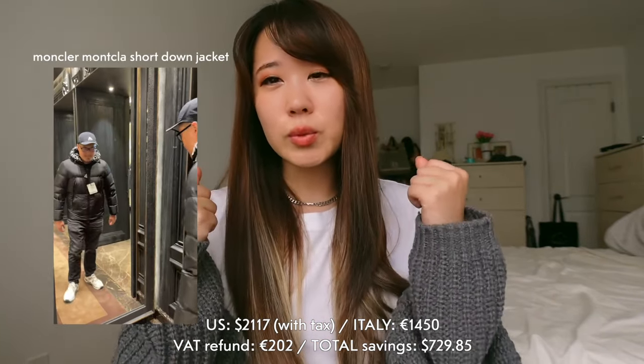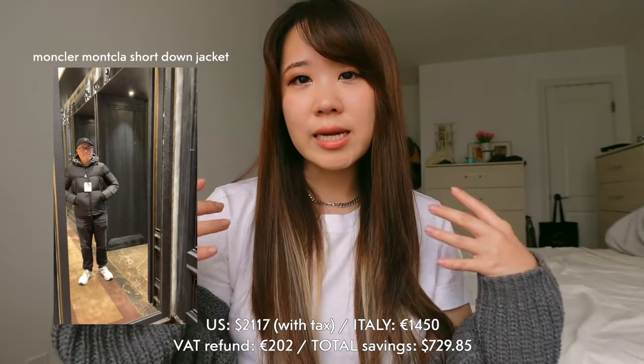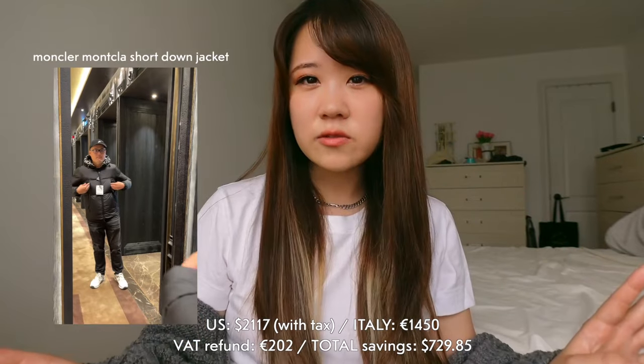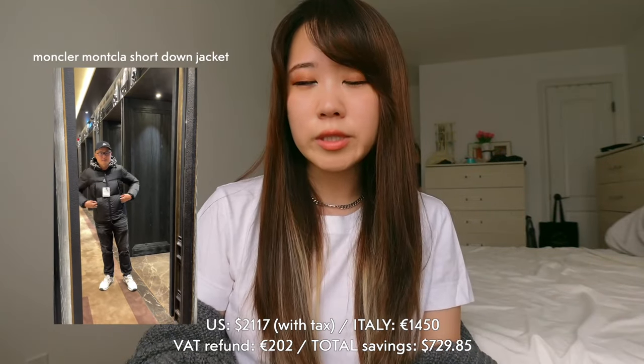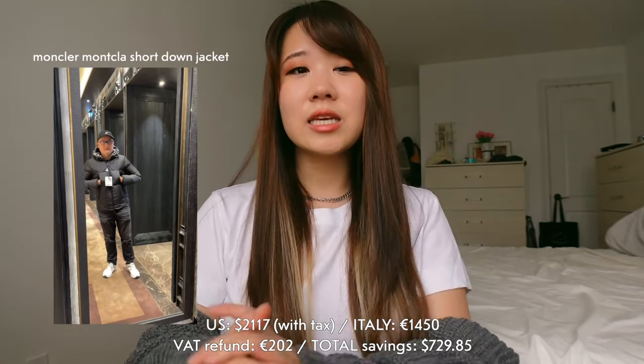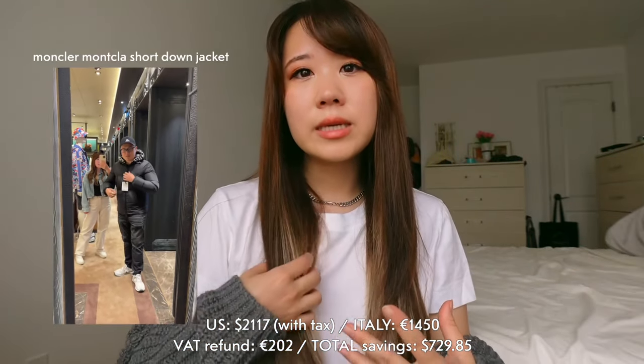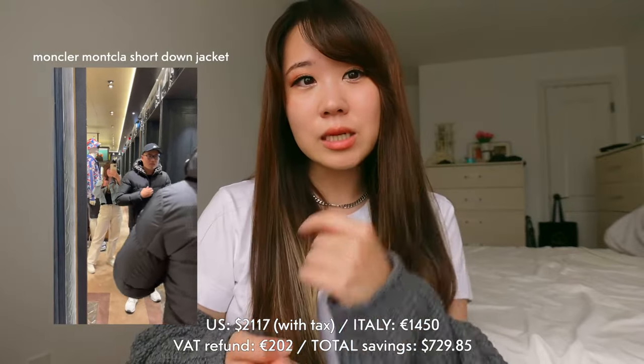Moncler is one of those brands where the quality is so great, the jackets are really lightweight, and it's perfect for someone like him who wants something that's fuss free but also keeps you warm in the winter. So he opted for this jacket. I think it's such a good buy. I love the design. It's so warm yet so lightweight, and when I saw him buy that, I was like, I want one too. But I didn't get one.